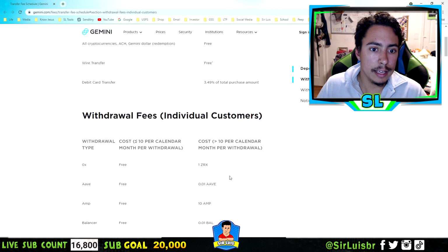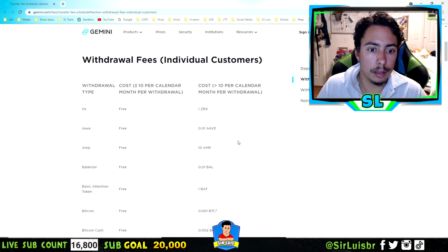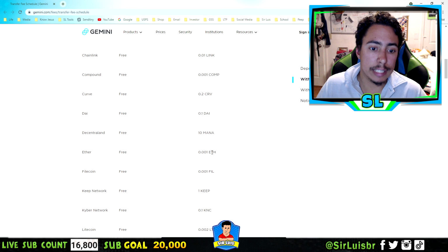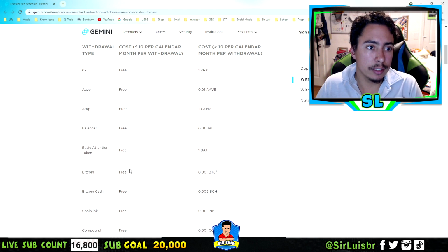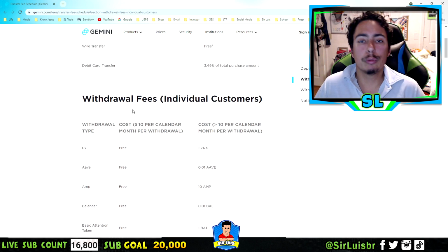Now if you have more than 10 per calendar month, then there's going to be a small fee that in my opinion is not really that much. For example, this one is 0.001 ether. I just checked that right now and it's literally like $2 or so. But like I said, you can get a withdrawal for free just for being under 10 per calendar month. So you can get free withdrawals on Gemini.